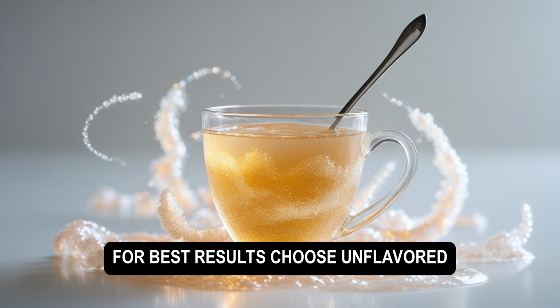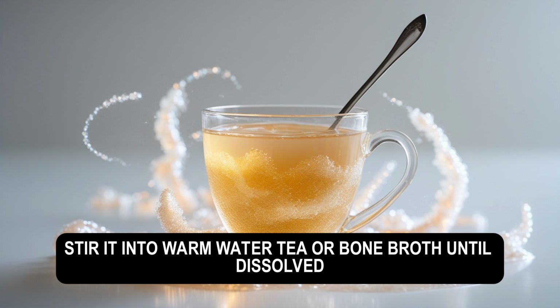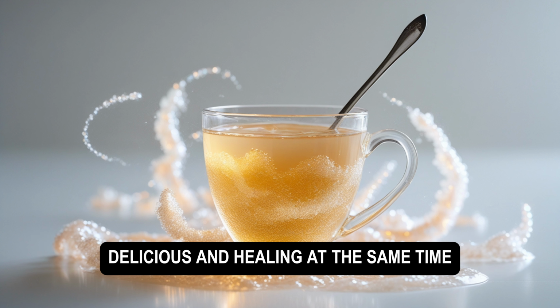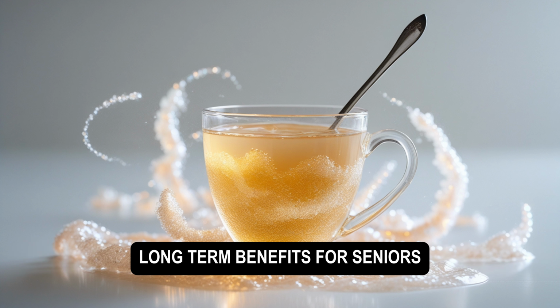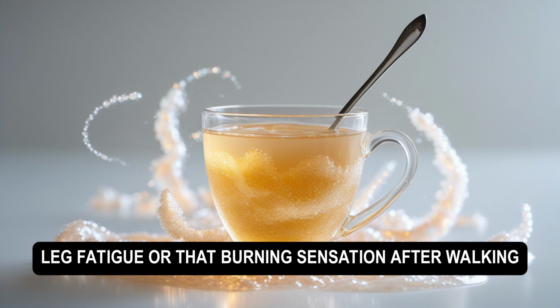For best results, choose unflavored, grass-fed gelatin powder with no added sugars or chemicals. Stir it into warm water, tea, or bone broth until dissolved. You can even make homemade gummies using natural juice, or use it to thicken soups and stews, delicious and healing at the same time. The key here is consistency. A small daily serving has been shown to yield significant long-term benefits for seniors, especially those suffering from swelling, leg fatigue, or that burning sensation after walking.